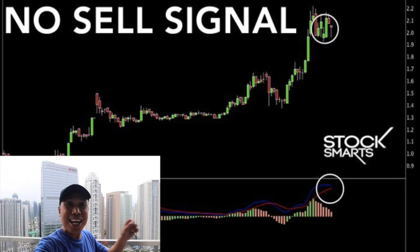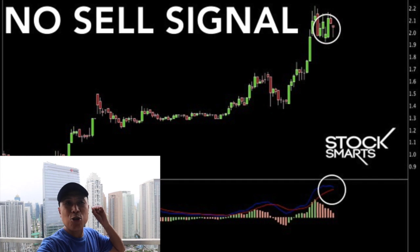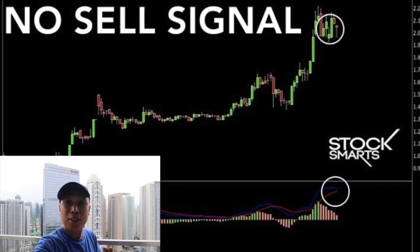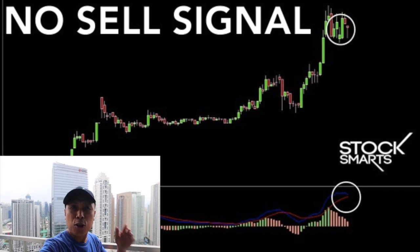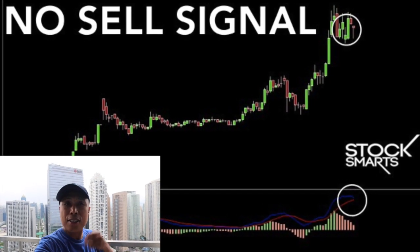Now, for those who own the stock, as you can see, look at the charts below. There's still no sell signal, and what you need to do is just follow what the charts are telling you. It's not telling you to sell yet. Your goal is to hold. Your goal is to wait until a sell signal emerges.